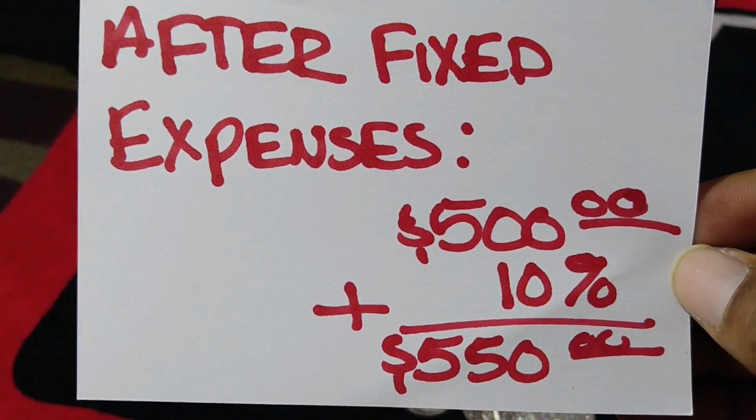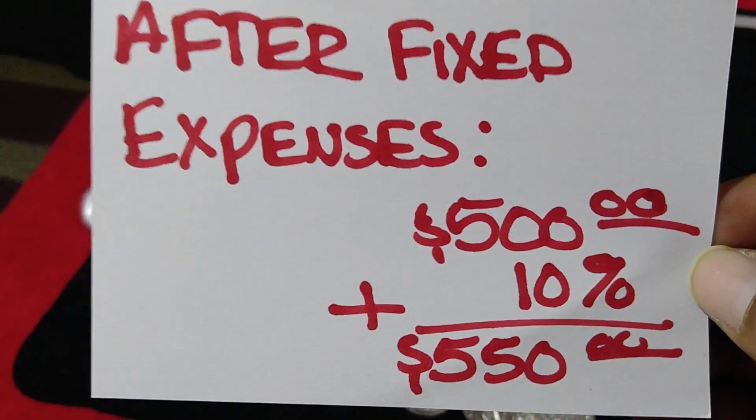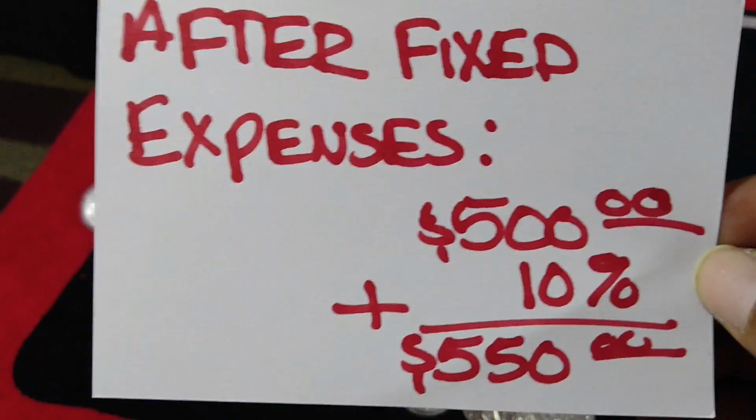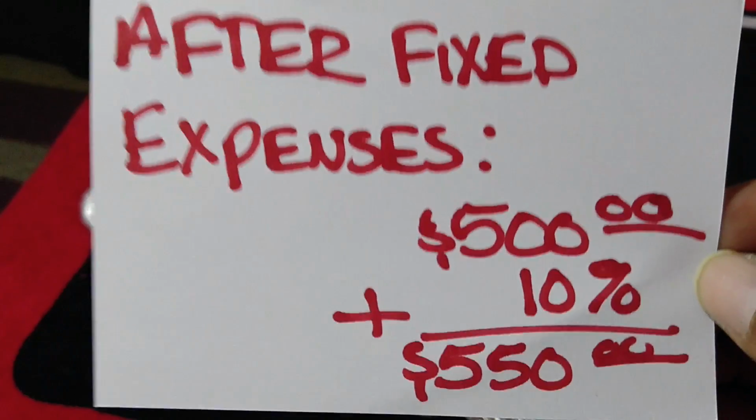So that $500 is not going anywhere. I'm just turning that into something else. It's still in my possession. That $500 is still in my possession. And that's how you should look at it.